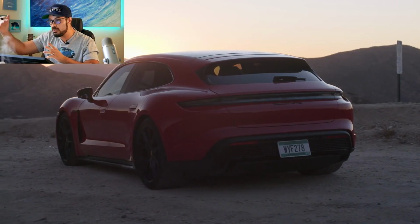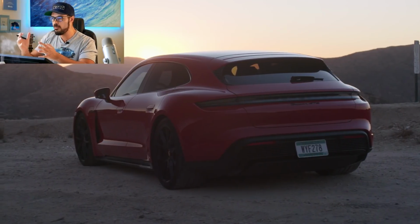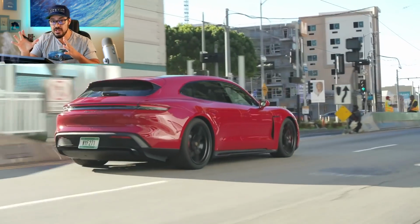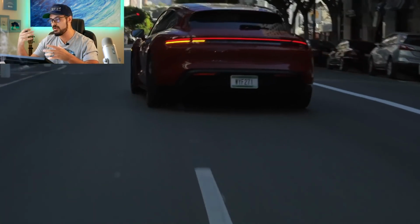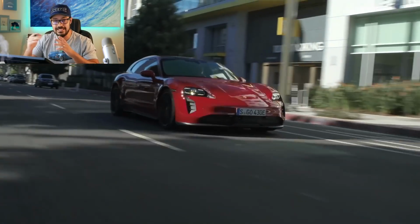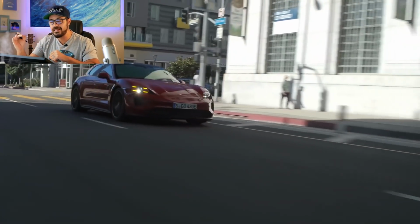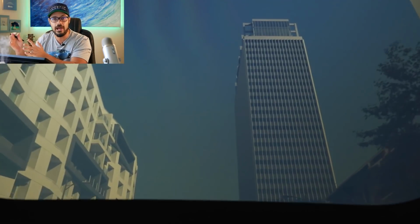As mentioned before, I'm a big fan of Porsche's GTS models because while they're not the top of the line turbos, they always do a fantastic job separating themselves from the base model, and the GTS Sport Turismo here is definitely no different. So it's not just the looks here that's different from the 4S. You also have larger brakes with 390 millimeter rotors up front compared to the 4S 360 millimeter rotors. And even though it's an all-electric car, I really like the way the Porsche Taycan sounds, and the sound here for the GTS is actually different from the one you have in the 4S.